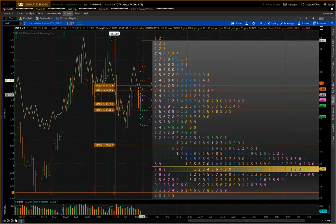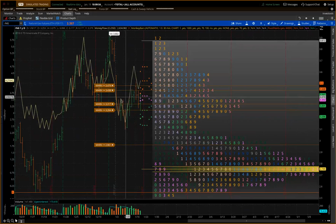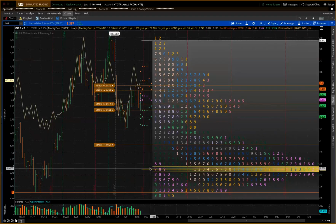I'm going to lean on the bulls. Even though I say, well, I think we're working on the right shoulder here, I will lean because this is a pretty good save for right now for the bulls. But if this does come back through, then we're talking back down to this kind of thing here. All right, that was on Natty Gas.